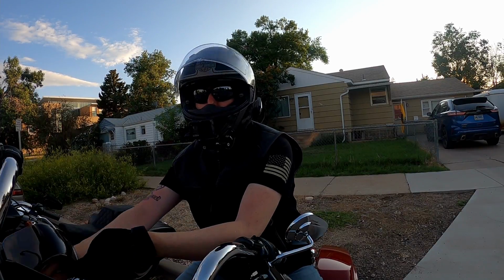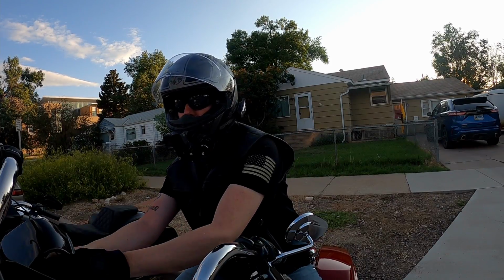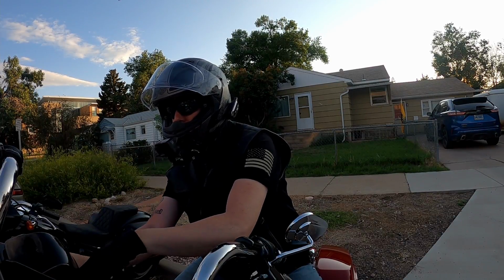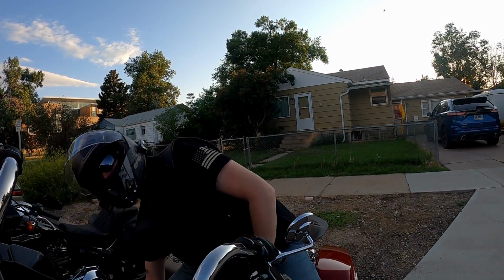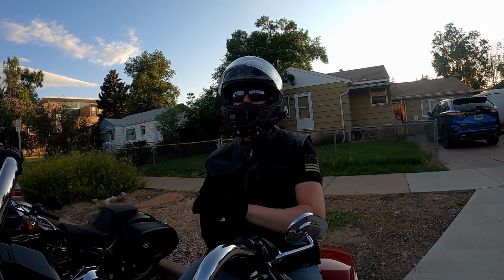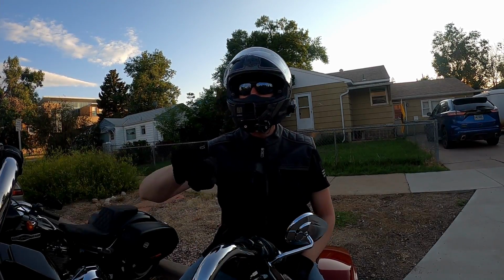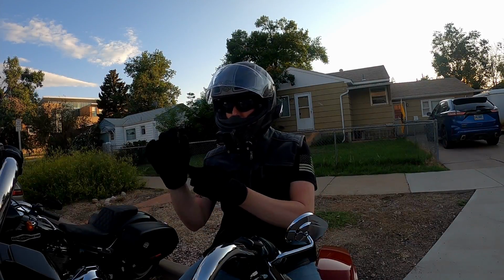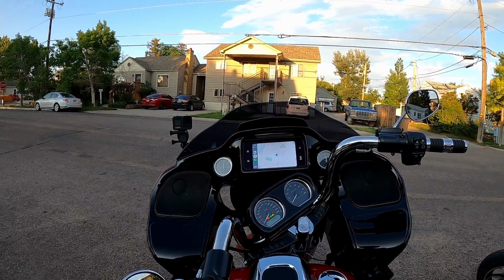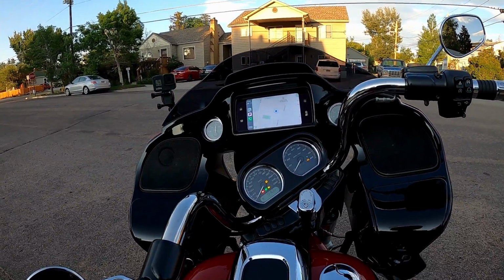All right. So there's the fancy Apple CarPlay that everybody talks about. It seems to work pretty darn good. And if you're trying to decide between the Road Glide or the Street Glide based upon whether or not you can get to the touchscreen, I would honestly tell you after 2 weeks and 2,000 miles that that is the absolute last thing that you should base your decision on.